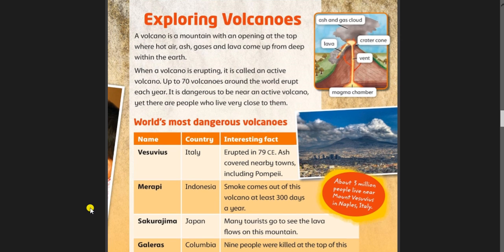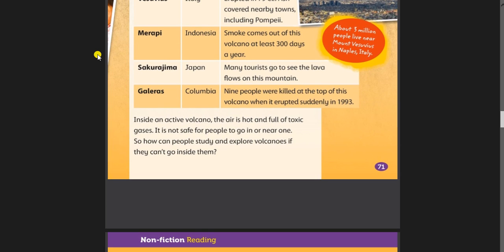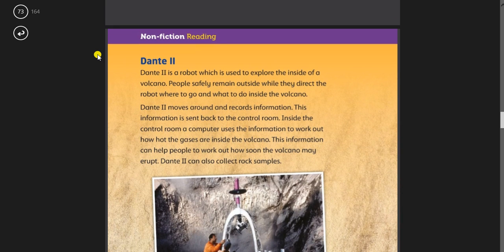Great. Do you remember how we call this part? The sentences that are calling us to keep on reading. Introduction. Good job. Now let's continue reading. Let's go to page 72. Write the date at the top.